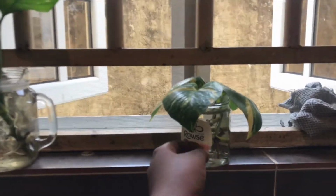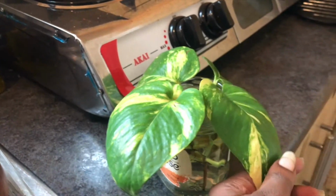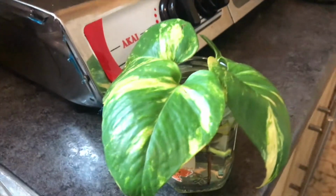So this is a new guy. Let me talk to you guys about him. This is a giant pothos. This is a pothos, guys. This is such a beautiful pothos.